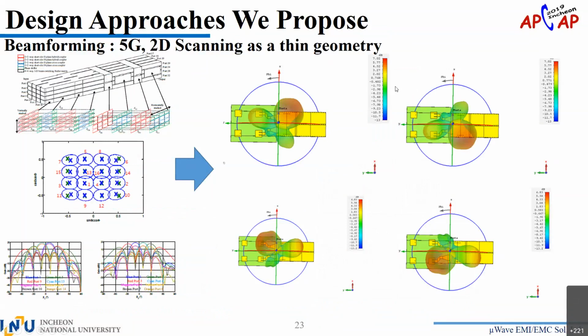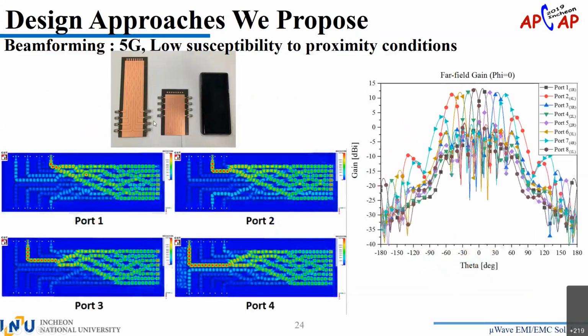You can see, at the center and on the right-hand side, the antenna is shooting the beam into 2D space. And we could reduce the size of the SIW Butler matrix from the biggest one to the smaller ones. There are 2 more versions, which have not been put into this slide.